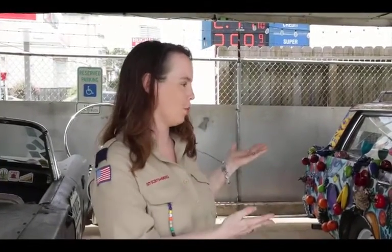Well, it's a great place. I just love coming here and seeing how it rotates and how it changes and how these rolling pieces of art just make their way across Houston and here to the Art Car Museum. So thank you for coming with us today. Thank you. As you can see, art can take on many forms.